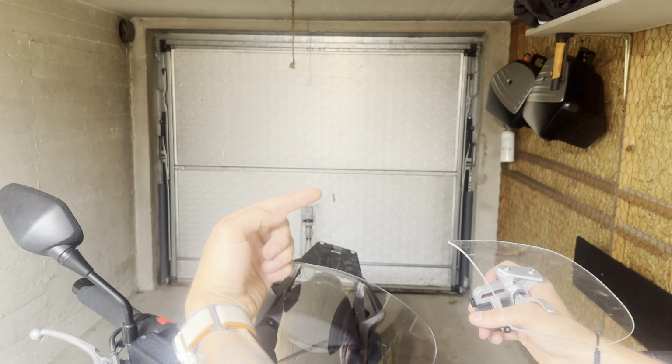This one, Chinese, with the mounts over here and plastic mounts and things, real crap. Don't buy it, it sucks. My plan was to test this out and see how a high windshield suited me, and if I liked it, then I would buy a Givi or a Puig or something, because I think you should invest in a real windshield that is sturdy and more, even the glass is different from these cheap Chinese ones.